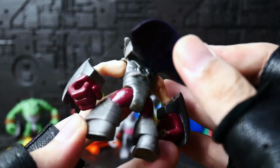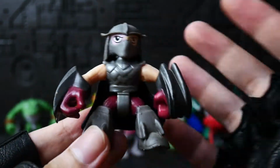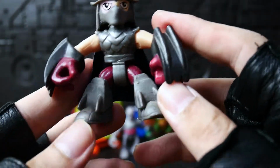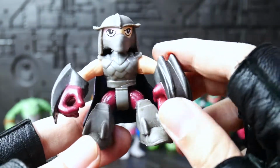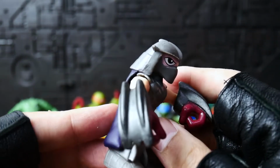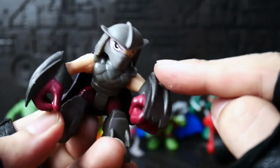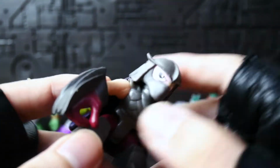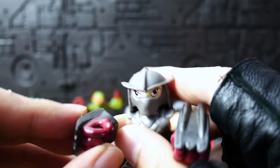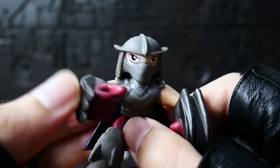Nothing special really, but it's pretty much the character that we need to have. I mean, without him, right? This is the main enemy. But other than that, not really interesting characters, toy-wise. He's wearing some sort of, I think, a claw on both sides. Of course, because of the position, the arm is fixed. So that's pretty much it.